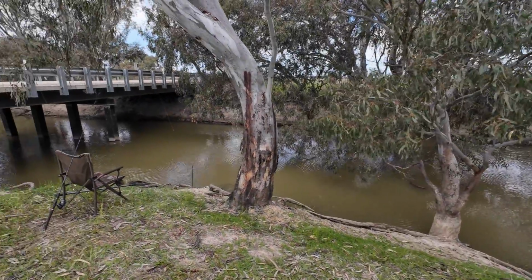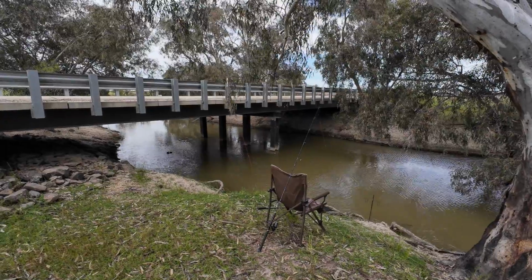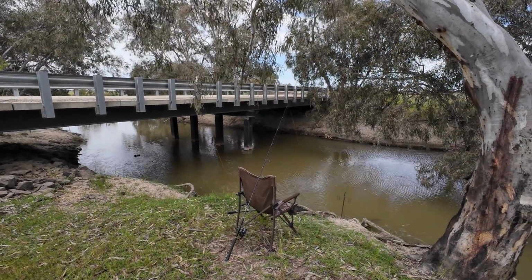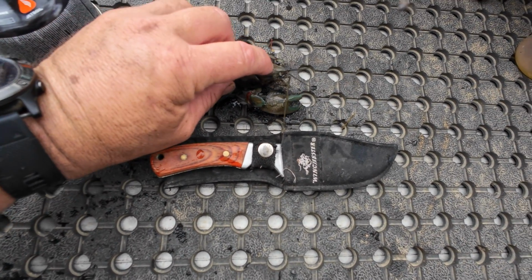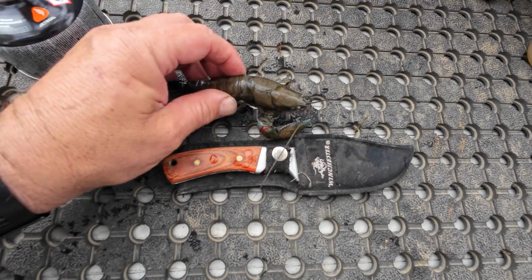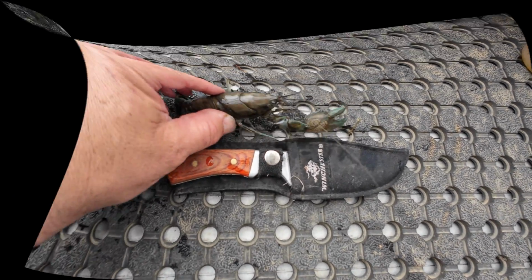Anyway, I'll give these nets another 10 minutes, then I'm going to start my cook up. Actually, what I might do is get these yabbies ready now, the ones that I've got, so I'm ready to go. Now what I'm going to do, and I'm not going to show it in the video, is get my knife and brain spike each one of these yabbies and shrimp, and then take their tails off and just cook their tails.